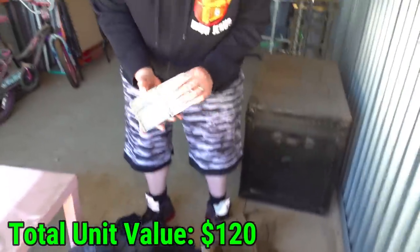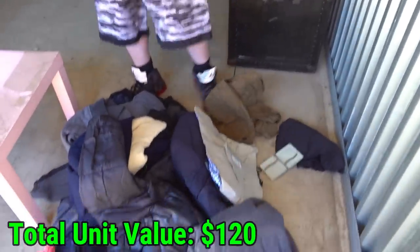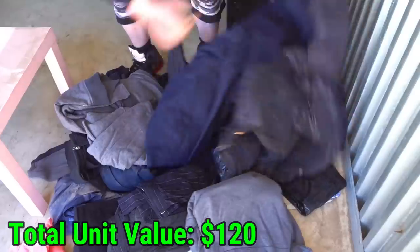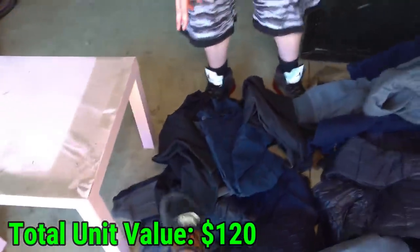What is that? It's like a cigarette case. Yeah, I was about to say, that looks kind of cool. Let's move this stuff around a little bit. See if we see anything hidden inside. A Raiders jacket. Where? This black one right here.